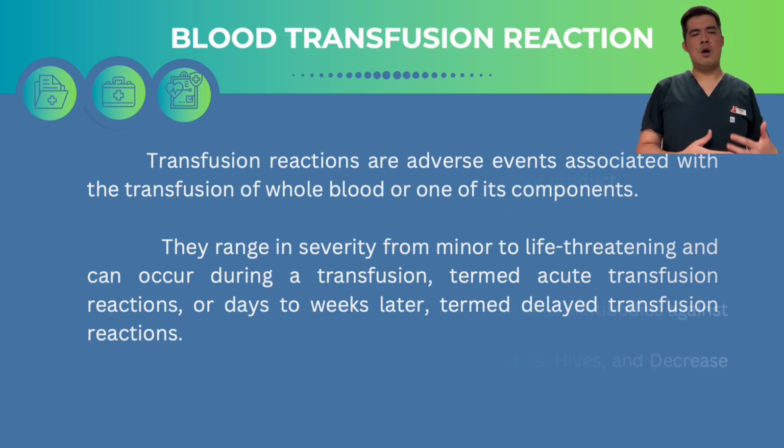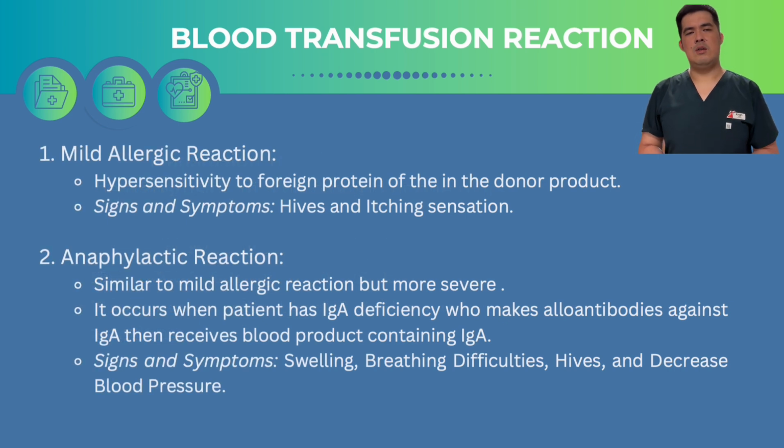Let's now talk about acute transfusion reaction. First is mild allergic reaction, attributed to hypersensitivity to a foreign protein in the donor's product. Signs and symptoms include hives and itching sensations. The second one is anaphylactic reaction. It is similar to mild allergic reaction, however resulting in a more severe reaction.